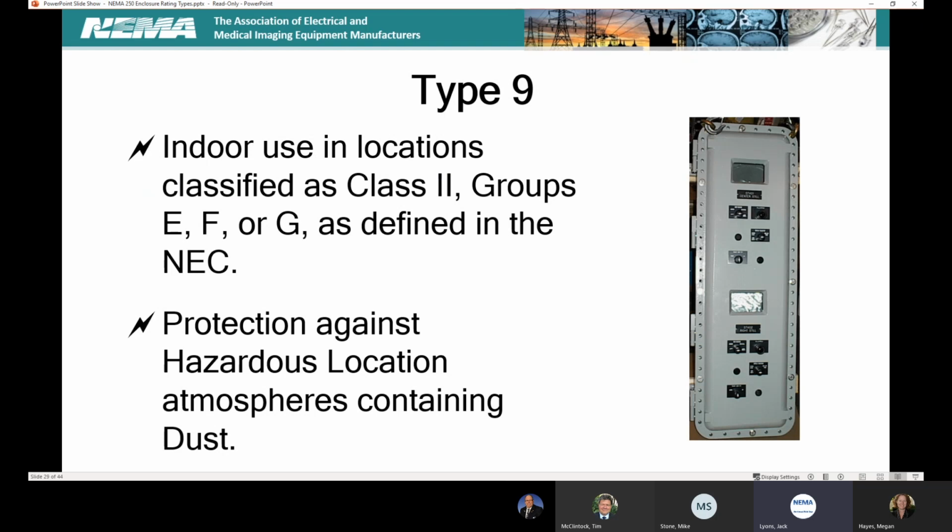They're electrically conductive for these type Group E dusts. Group E dusts are electrically conductive and require the enclosure to be evaluated for a Class 2 Division 1 requirement. Enclosures rated Class 2 Div 2 are not suitable for Group E dust. So all of these things you have to look at. Knockouts are not permitted in Type 9 enclosures. Next.